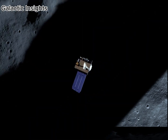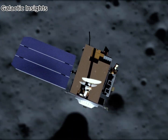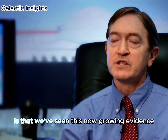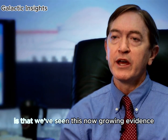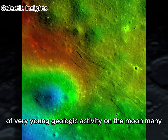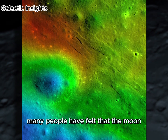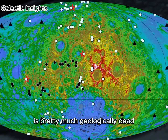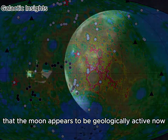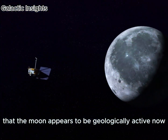pulled apart. One of the really exciting returns of the Lunar Reconnaissance Orbiter mission is that we've seen this now growing evidence of very young geologic activity on the Moon. Many people have felt that the Moon was pretty much geologically dead, and what we're finding is that that's totally wrong, that the Moon appears to be geologically active now.